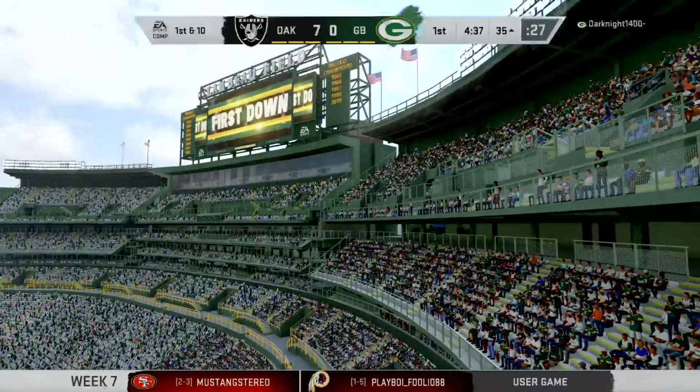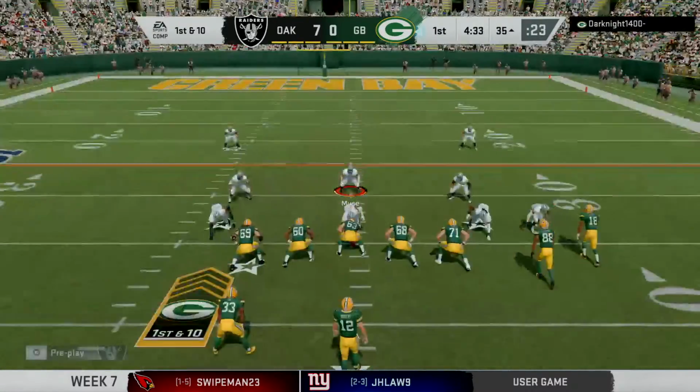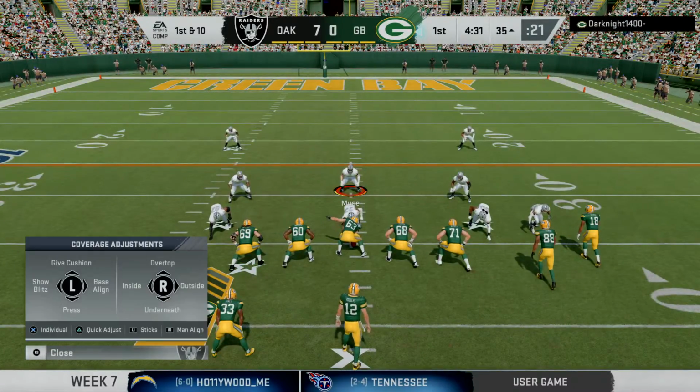First and 10 at the 35-yard line. So that changes things a bit. Here's a first and 10 all the way down at the 35.